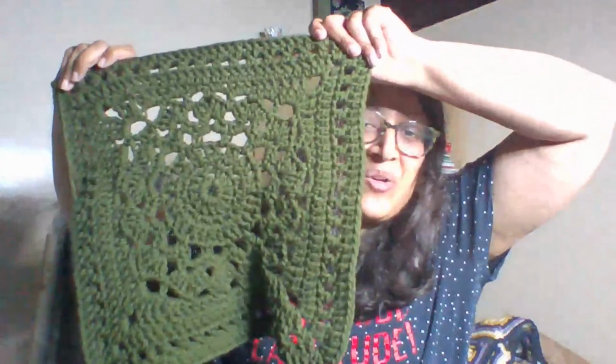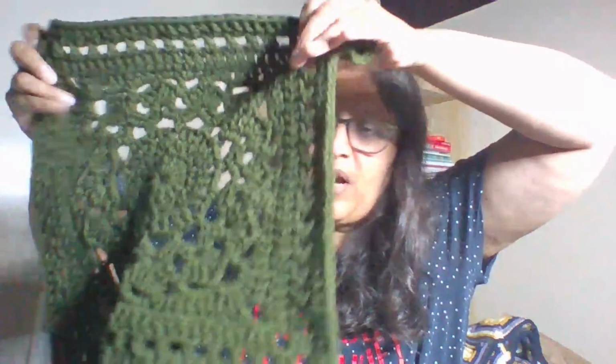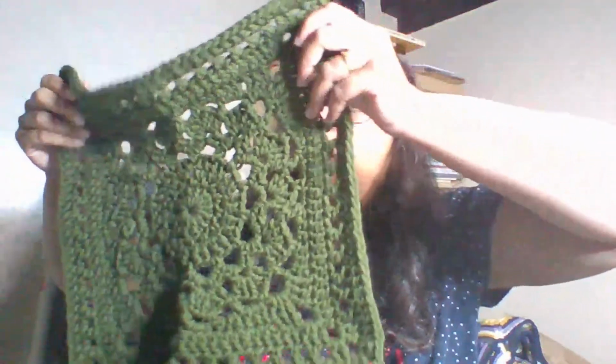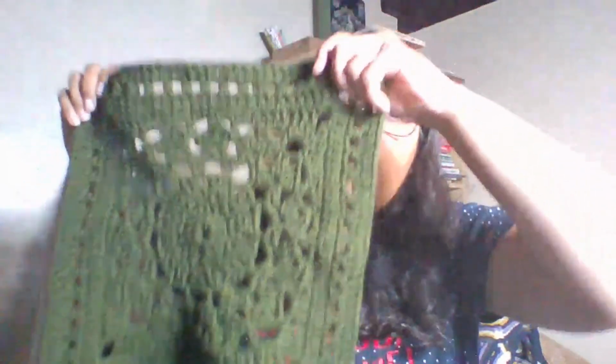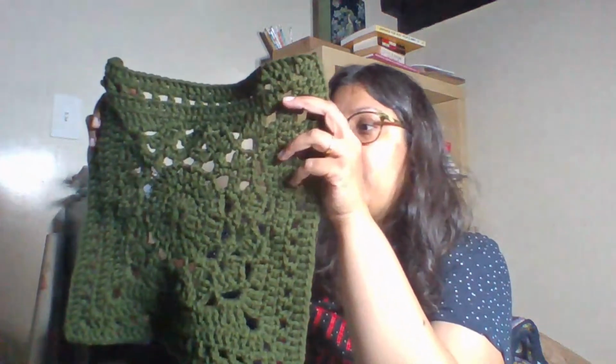I have a couple more crochet things I can show you. I don't know what this is, but it's pretty. This square, I wasn't able to find what pattern this came from. Probably something I should look up. If I find it while I'm editing my video, I'll put it below. So this is an enormous granny square, right? You can make granny squares any size you want. I used a smaller yarn on this and a smaller hook, so it came out small.